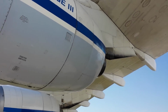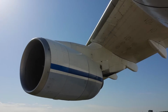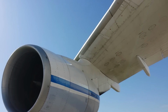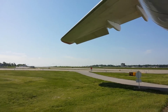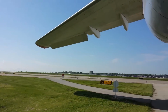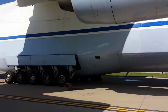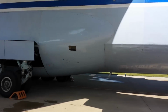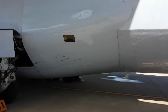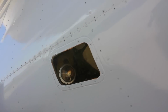What's really cool is it's not just the engines, but the wing design on this airplane is crazy. As you can see, how far down it droops, from there all the way up to the wing root. Another thing that's really cool about this airplane is it's Russian. Yes, it is Russian. Here's the landing light, little housing there.